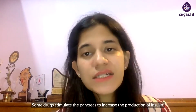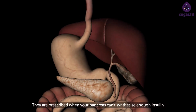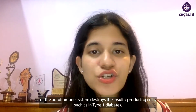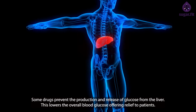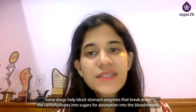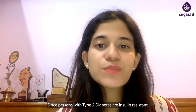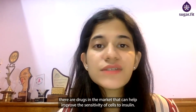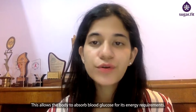Some drugs stimulate the pancreas to increase the production of insulin. They are prescribed when your pancreas cannot synthesize enough insulin or the autoimmune system destroys the insulin-producing cells, such as in type 1 diabetes. Some drugs prevent the production and the release of glucose from the liver. This lowers the overall blood glucose, offering relief to patients. Some drugs help block the stomach enzymes that break down the carbohydrates into sugars for absorption into the bloodstream. Since persons with type 2 diabetes are insulin resistant, there are drugs in the market that can help to improve the sensitivity of the cells to insulin. This allows the body to absorb blood glucose for its energy requirement.